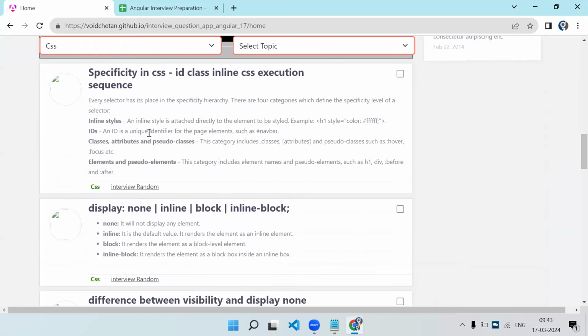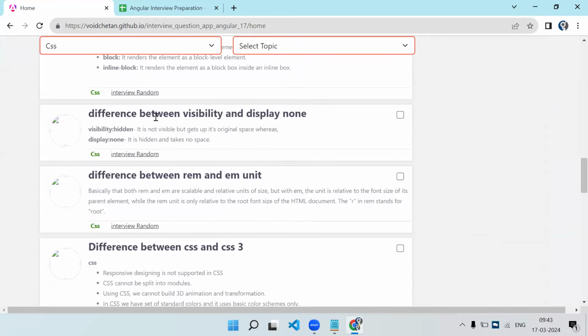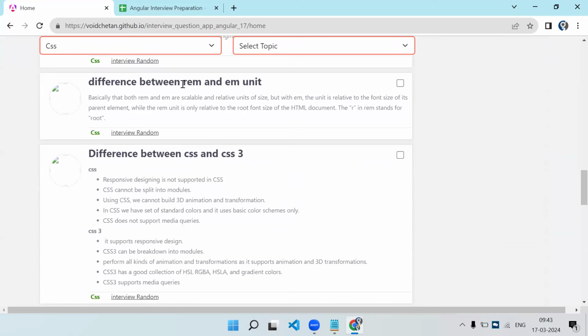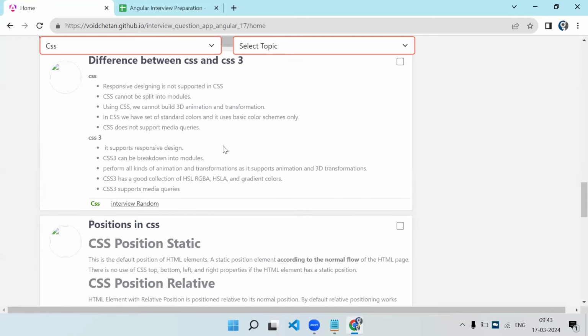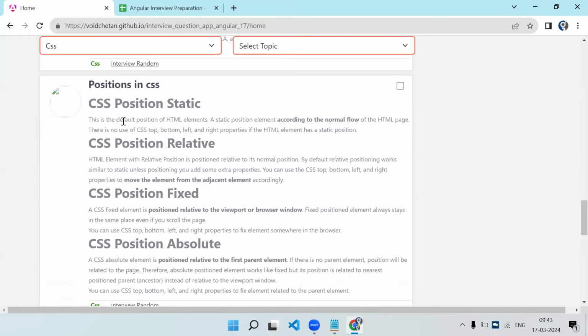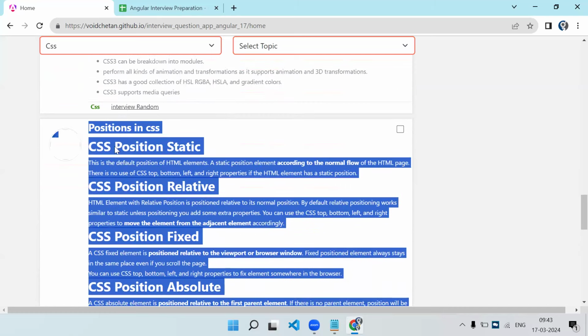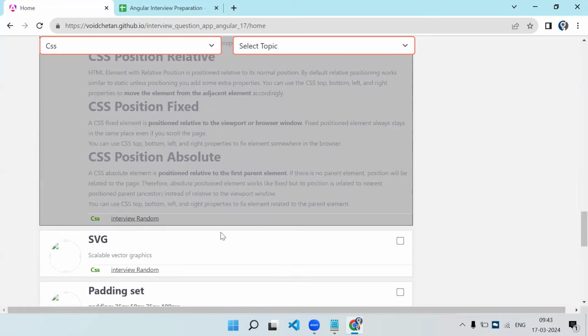Then specificity, like if we have added inline style, ID selector, class, which CSS will execute first. Display positions, then visibility or display none, then percentage units, like what is the difference between REM and EM units, PX. CSS and CSS3, positions: static, relative, fixed. This is the most commonly asked. You don't skip this question. Every time you are preparing, this question is really mandatory.